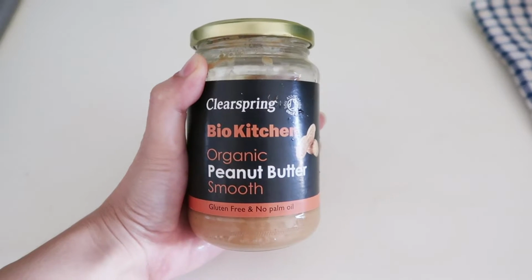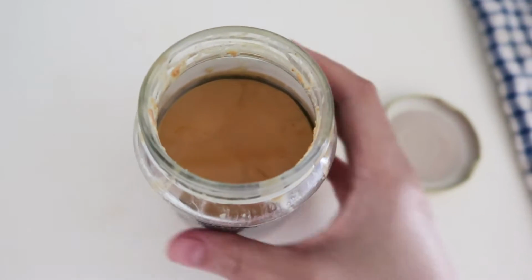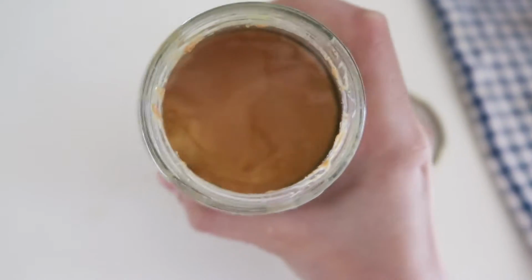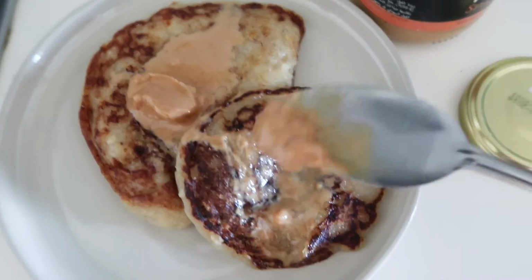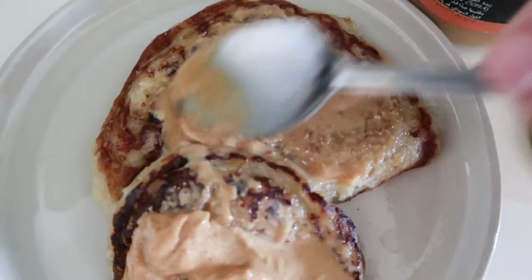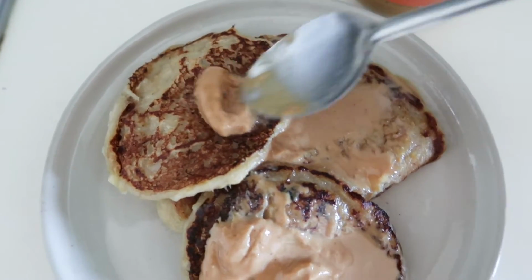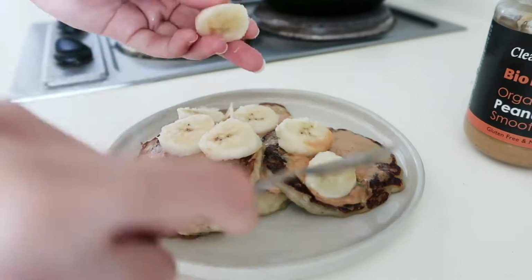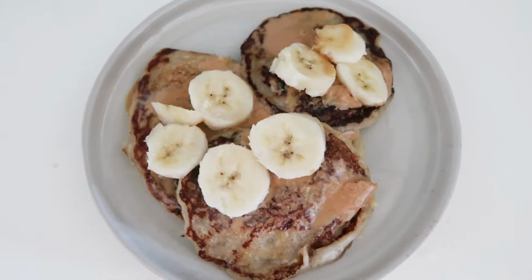Now I'm going to put this peanut butter on top of my pancakes. Just want to show you what it looks like because this is original peanut butter. Look at all the oil. My friend says that this is not natural at all. There you go, banana pancakes with peanut butter.